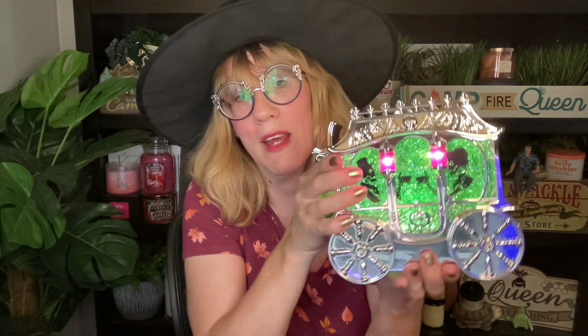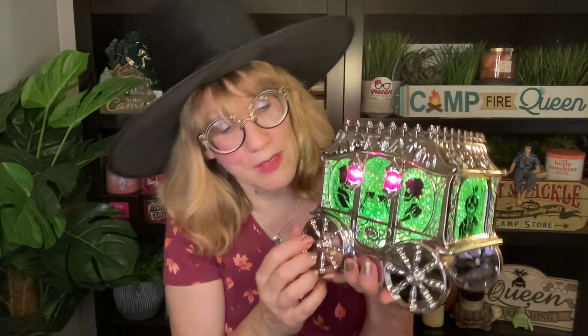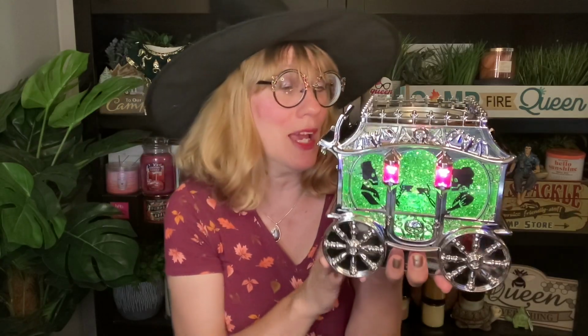So this is what the bottom looks like. You put the batteries in here and then it's got the wheels on it. But it's a really, I gotta say, it's a nice piece for a Bath & Body Works collectible. You guys know I collect the Halloween, and I don't know. I think it's unusual with the green glitter. It's pretty. So is it worth $99?